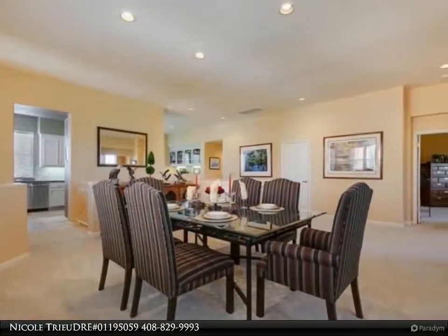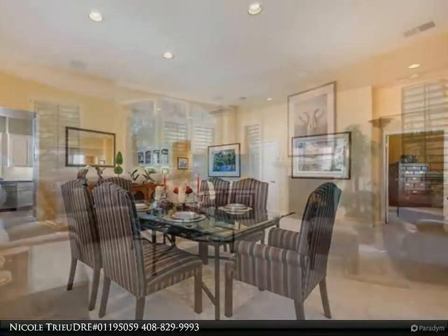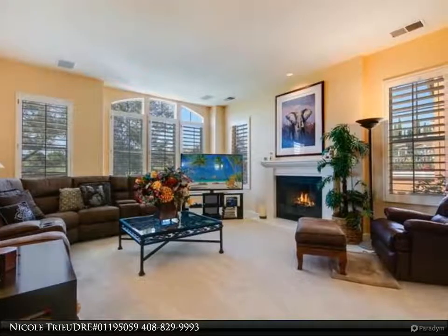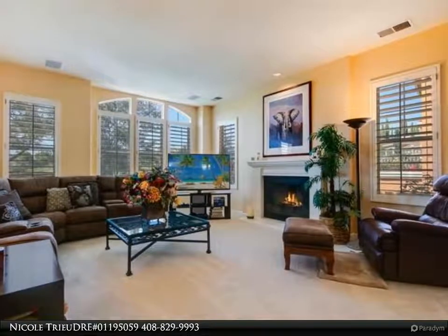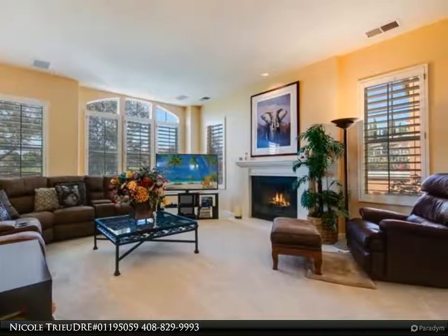Newly installed carpet, new two-tone interior paint, and a chef's kitchen which boasts new cabinets, GE Profile stainless steel appliances, granite slab countertops, basket weave tile backsplash, and a built-in wine fridge. French doors open from eat-in kitchen to the expansive patio with gas hookup barbecue grill.